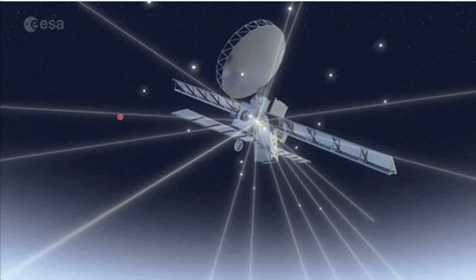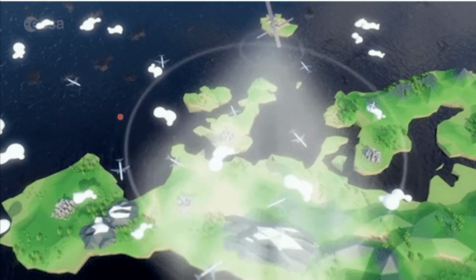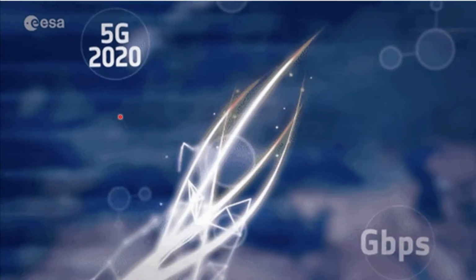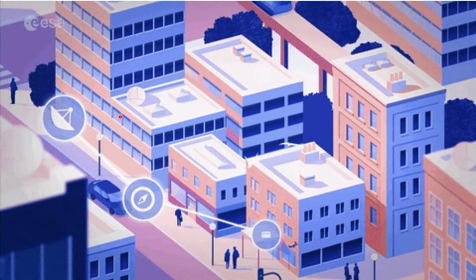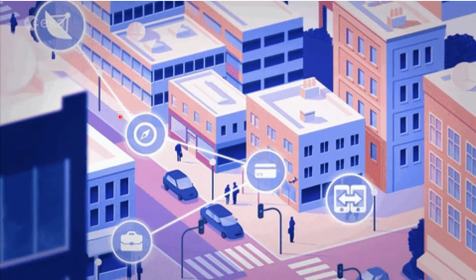Consider satellite communications. A satellite is required to transmit large amounts of RF power. That requires a special kind of device. Or consider a civilian application, 5G communications. Once again, you need to transmit large amounts of radio frequency power.